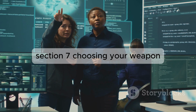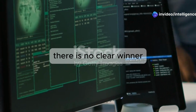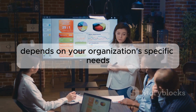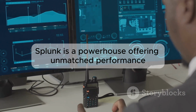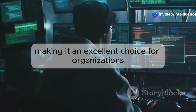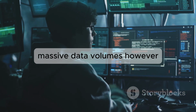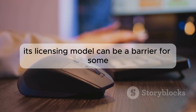Section 7. Choosing your weapon, finding the right SIEM fit. In the 2025 SIEM Showdown, there is no clear winner. The choice between Splunk and ELK depends on your organization's specific needs, resources, and risk tolerance. Splunk is a powerhouse offering unmatched performance, ease of use, and a comprehensive ecosystem, making it an excellent choice for organizations that prioritize efficiency and require a solution that can handle massive data volumes. However, its licensing model can be a barrier for some.